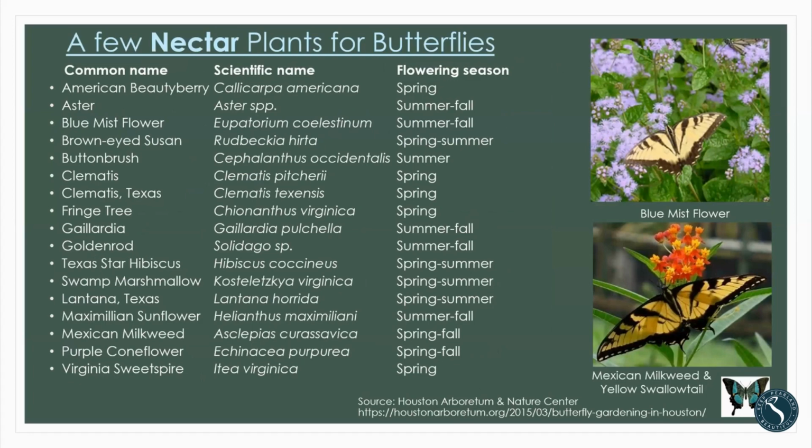So this is a list of a few nectar plants for butterflies. This came from the Houston Arboretum and Nature Center, and I have a link right there. Examples would be American Beautyberry, Aster, and Blue Mist Flower. And on the right-hand side, I have the flowering season. So you can run through this list at your own time, pick out some flowers, and make sure that you're staggering your flowers so that you have all the different seasons covered.